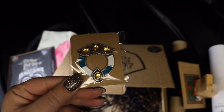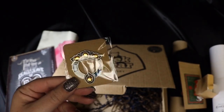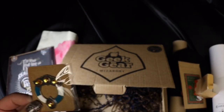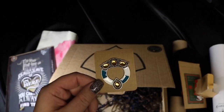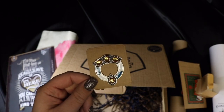Huh. Not entirely sure what that is. I thought it was maybe an owl or something at first, but I don't think so. Okay, I'll be interested to see what the cheat sheet says about this. Let me take it out of the plastic. Okay, so there it is. It's a really pretty enamel pin, and it's got the nice little rhinestones on there.